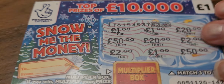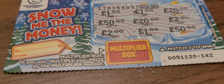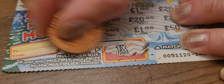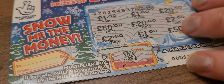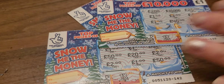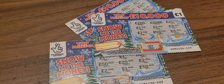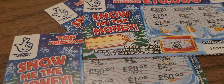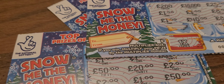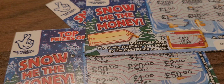Yeah. So this one needs to be 10 times the prize. That's also 1 times the prize. Oh my. So that's £3 there. That's £3. So I've spent 15 between us. Yep. Made £3 back. So that's £12 down. But at least it's not 15 down.